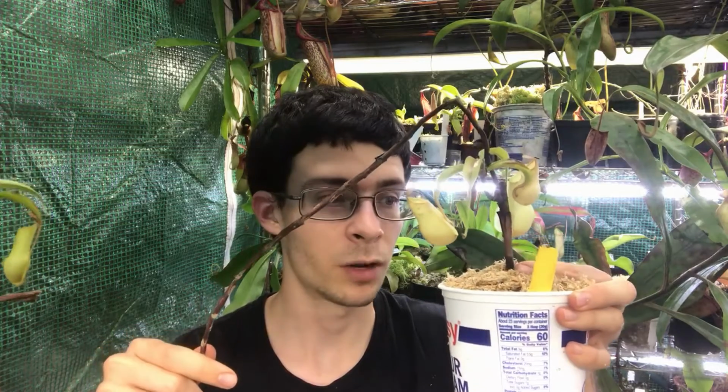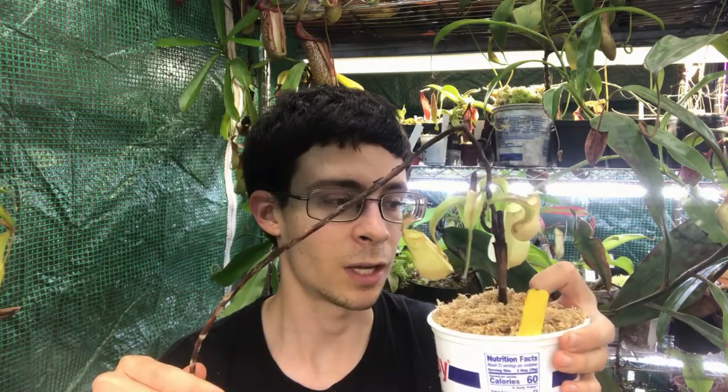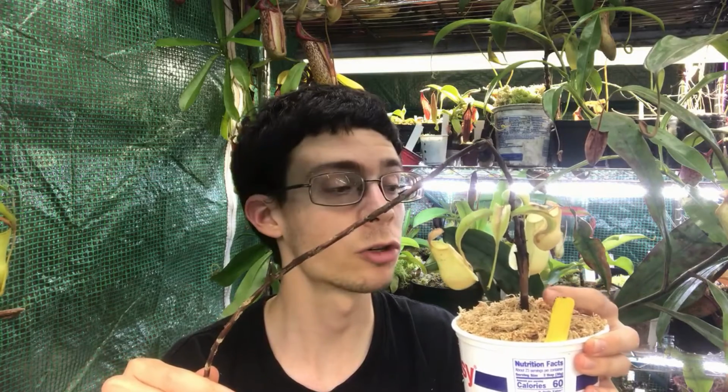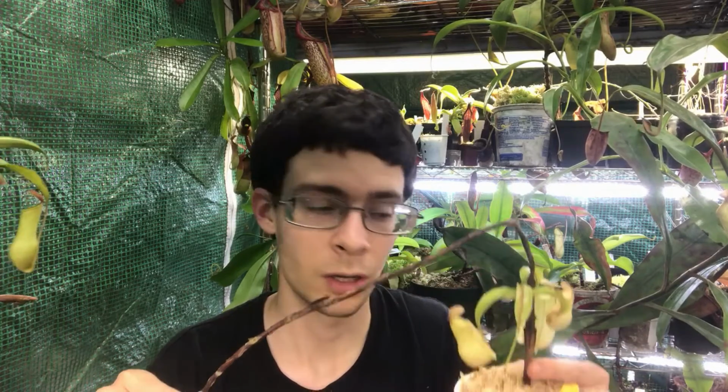So 75 to 90 degrees Fahrenheit, humidity between 50 and 90%. Good airflow if you've got really high humidity, though. Otherwise, you can get issues with mold. And then any good standard Nepenthes mix works for these guys. I use my usual sphagnum, perlite, and I have been adding cocoa chips to kind of aerate the soil a little more in mine. But any mix that works for your average Nepenthes is good for these guys.